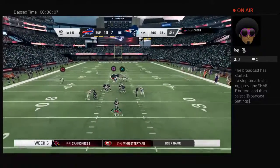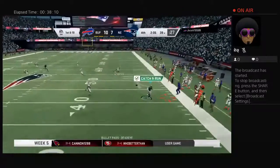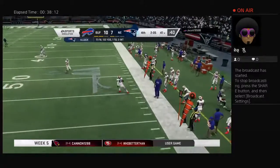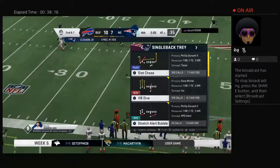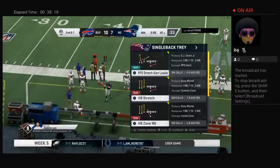Luck now to throw. That one complete. He finds Shark. And he'll be out of bounds after getting this one across the 40. The completion good for 3, and it's second down.